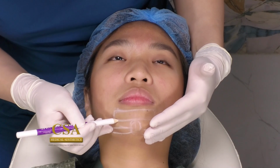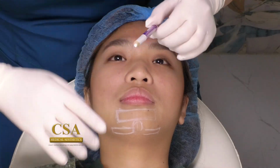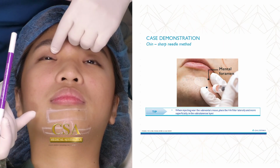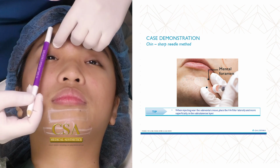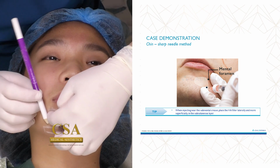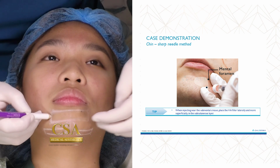Okay, what are the vital structures that I need to avoid? So we have on the lower third the so-called mentalis foramen. And how do I locate that? By palpating the supraorbital foramen here and making a straight line. So here in this aspect I have the mentalis foramen.